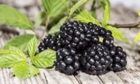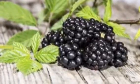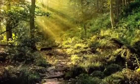Now we have blackberry leaf tea. Not something to always keep in mind, but take only when you need it. Gum and throat medication, doesn't taste the best.